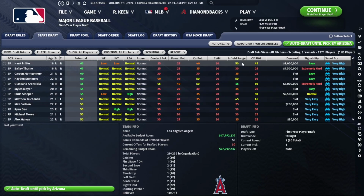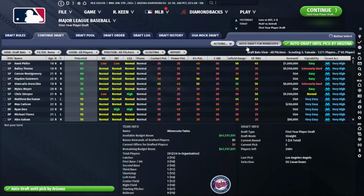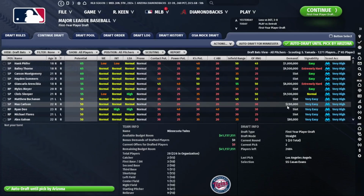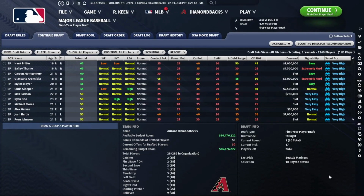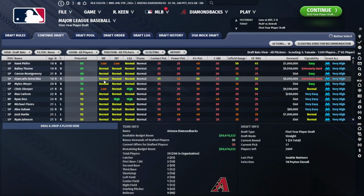Sort by potential, and let's just see who the Angels take first overall here. They take Kassan Evans, who is a very expensive high school shortstop, as you would expect, but low leader, low work ethic. Probably not the greatest pick there, at least personality-wise. We are just going to auto-draft until the pick by Arizona here. And Peyton Stovall just went before us, from Arkansas. I do know who that is.